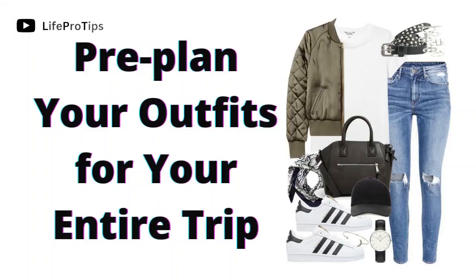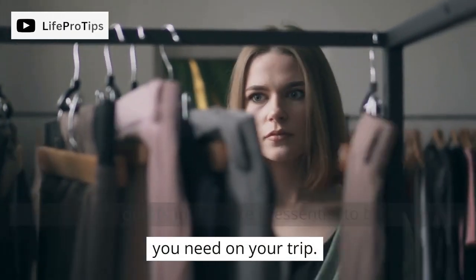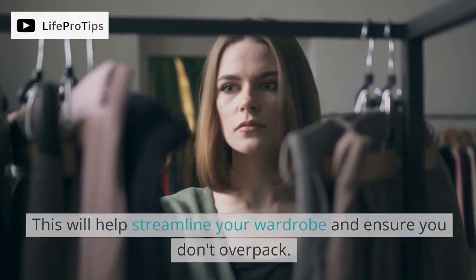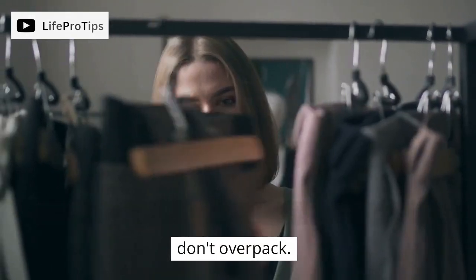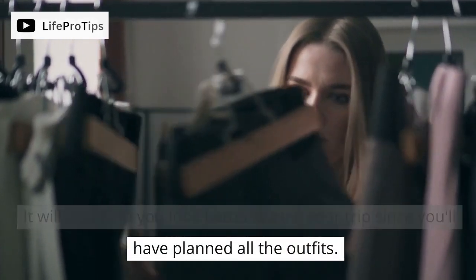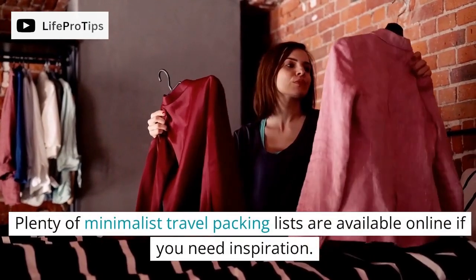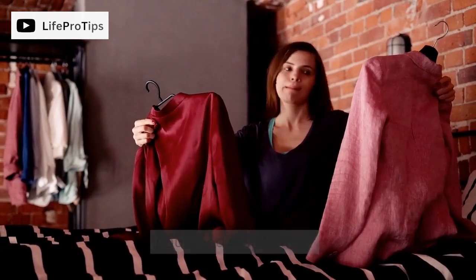Pre-plan your outfits for your entire trip. Planning your outfits in advance is essential to bringing what you need on your trip. This will help streamline your wardrobe and ensure you don't overpack. It will also help you look better during your trip since you'll have planned all the outfits. Plenty of minimalist travel packing lists are available online if you need inspiration.